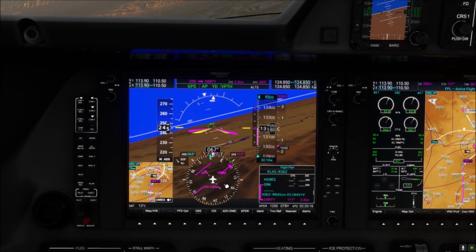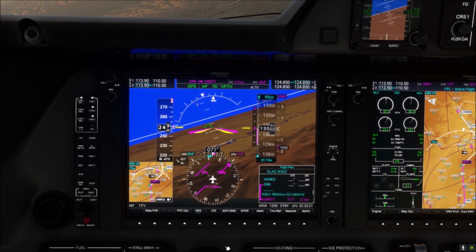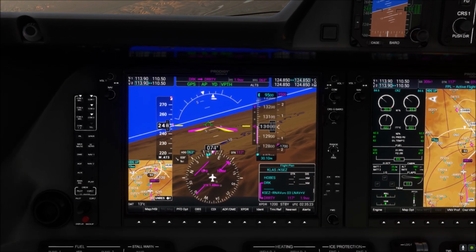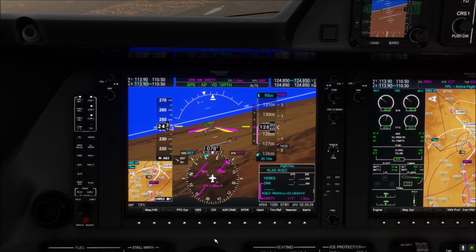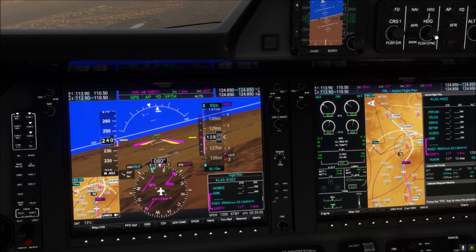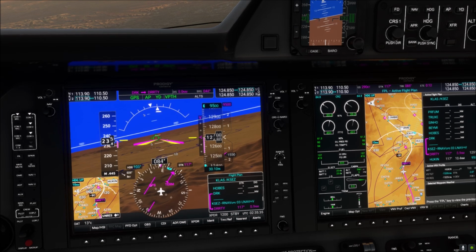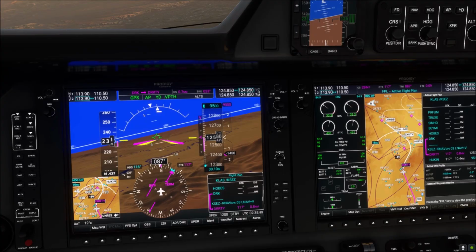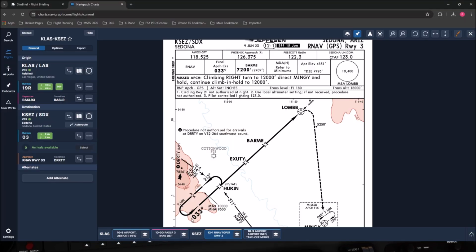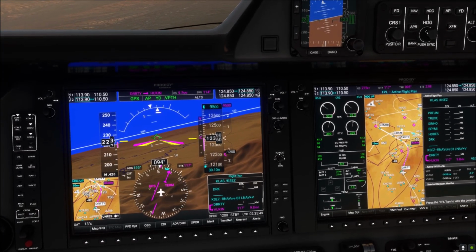So we're just overhead Dirty, so I'm going to slow down. Just going to pull the throttles back, and we're going to come back to about 180. I'm going to center the heading knob. And what we're going to do also, just look at the approach plate. So the inbound track is 033. I might set that now on the heading, so 033. That will be good.